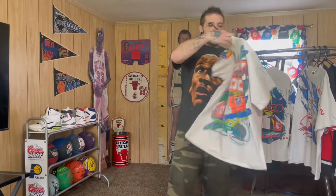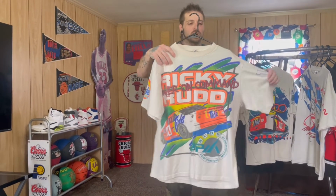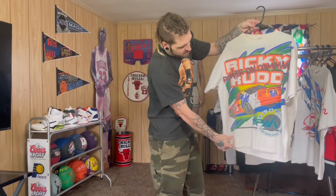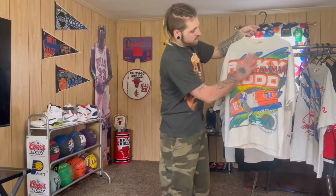This is a nice one, Tide had the best colorways. They had the brightest looking NASCAR and the best shirts. This was a little faded, and even as faded as it is, it's still bright.